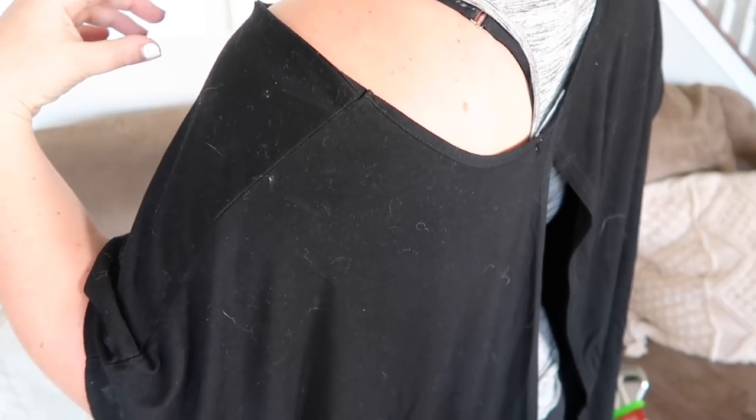Sorry, this is real life. I've got spit up stains and dog hair. But anyway, yes, I am loving this shirt. It is very practical, very flowy, hides my mommy tummy. I can nurse my baby very easily with it, and I'm obsessed with this shirt.